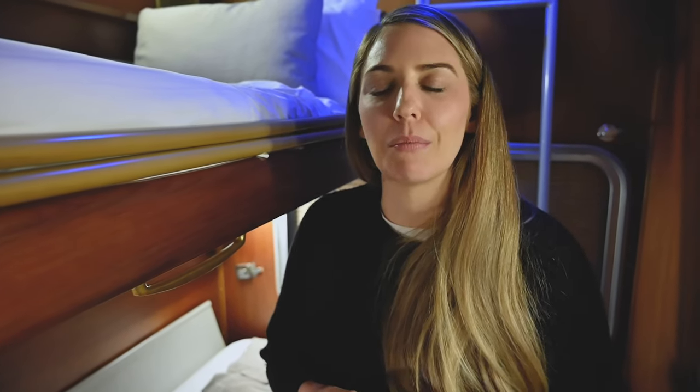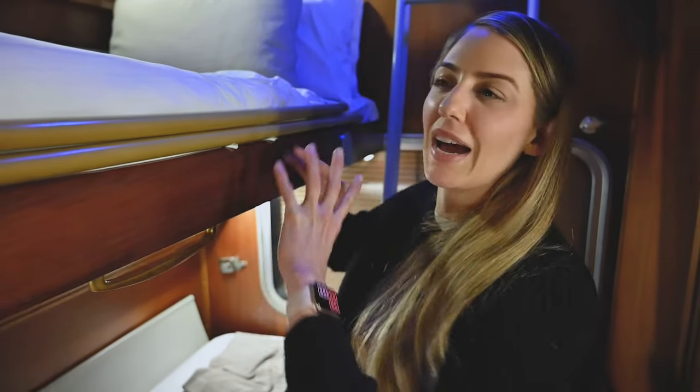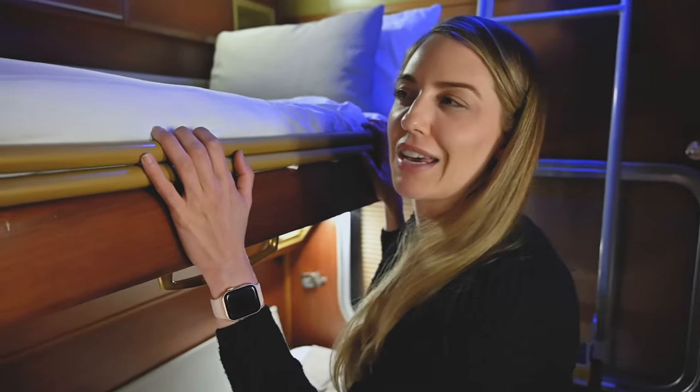We have a breakfast tomorrow when we wake up very close to Adelaide, and then we will be departing once we get to the rail terminal there and flying back home. But before we do that, I wanted to show you where we have been sleeping and tell you whether or not it has been comfortable.